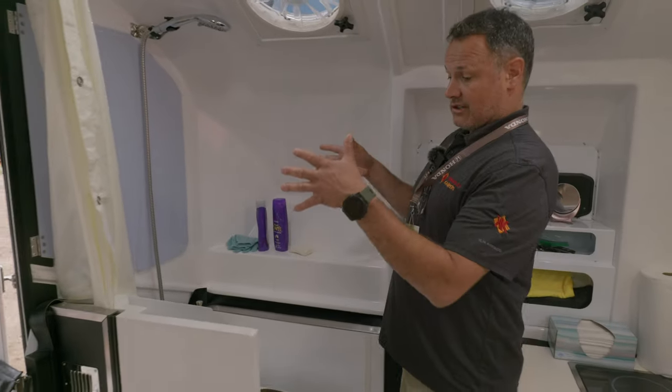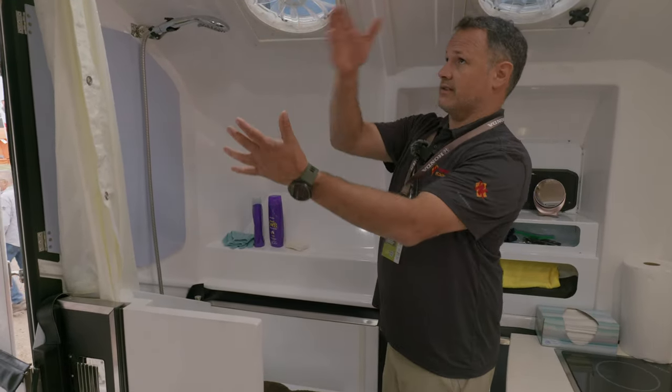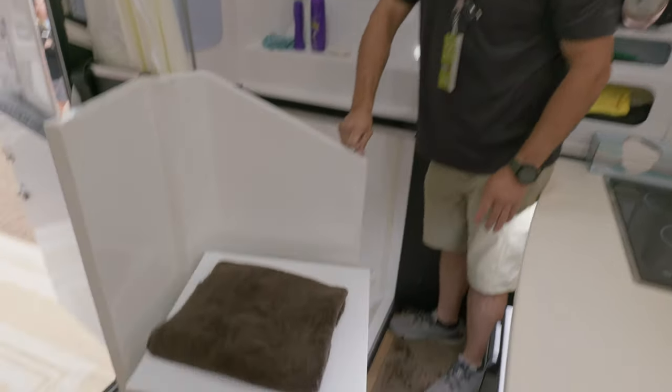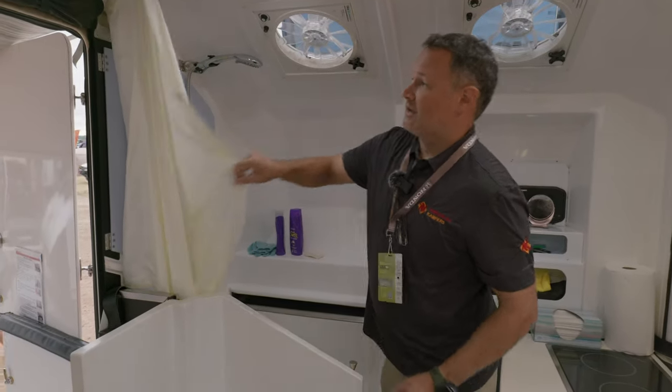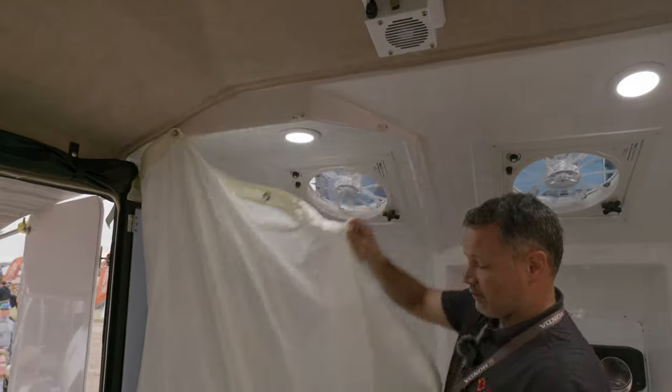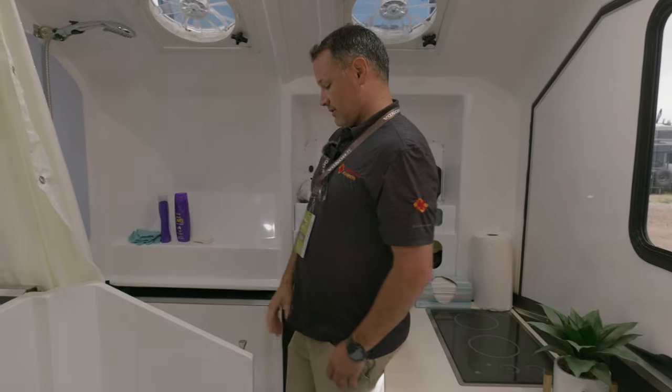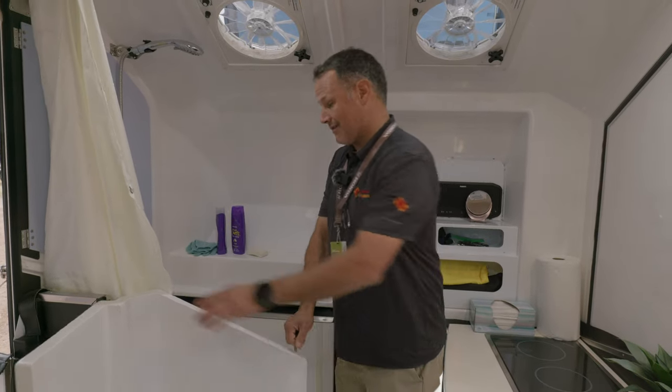What's super slick here is you have your toilet, and there is a curtain that goes up. But when you want to use a shower, you lift this up, you swing the toilet out of the way, you put the curtain up, and you have a full-size shower that you can use here. Super nice option. Well, it's not even an option, it's just standard in all of our trailers.